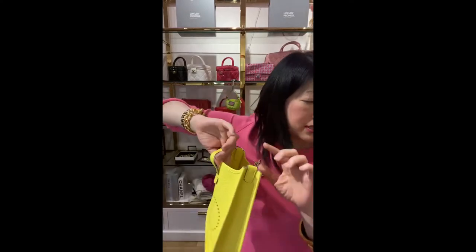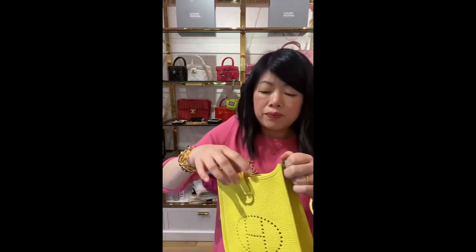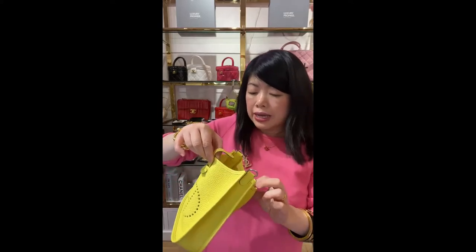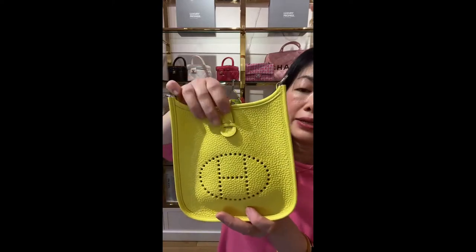I believe, is this a 2022 model? Doesn't say. Okay, but it looks like it's a new condition, new season or current season piece.